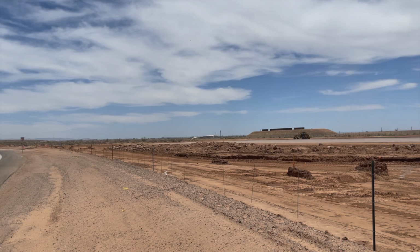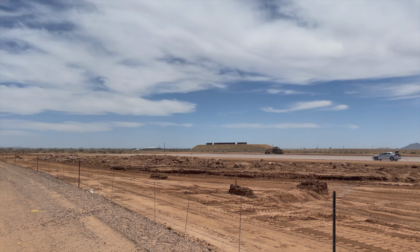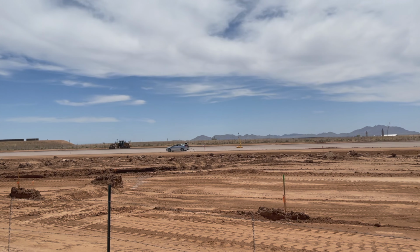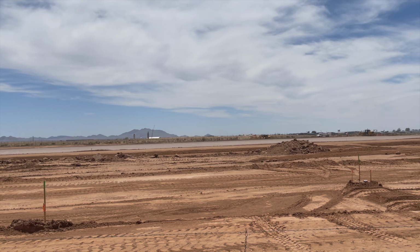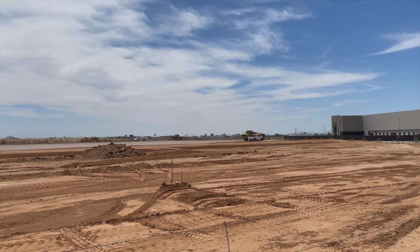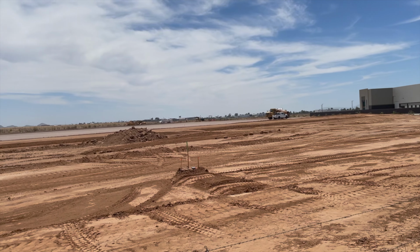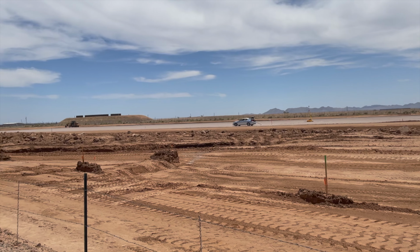All right, guys, here's the site. Looking in the east direction right now. You see that bunker right there? That's where they used to put jet planes to hide them from the Russians. That's how close we are to the airport. Going across here, you can see a lot of the grading is done. They're still working on more. The site is about 235,000 square feet, I think. So it's not incredibly large, but you don't need something that's incredibly large for this. But you can see the grading for the most part. A lot of it's done.